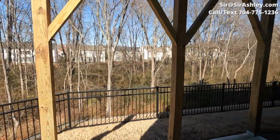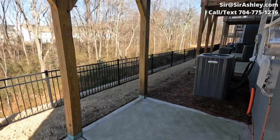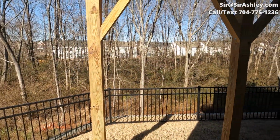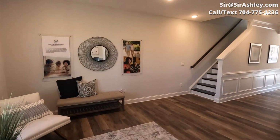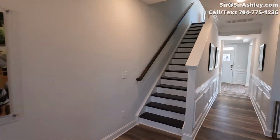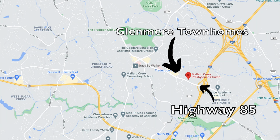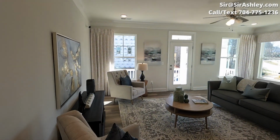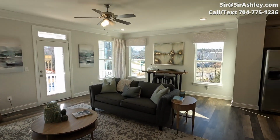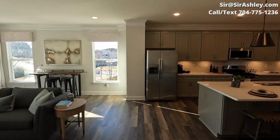Now I told you it was conveniently located. Now it is not far away from your Walmart, your Target, your Sam's Club. And it is literally about 2 to 3 minutes off of an 85 exit, US Highway 85.